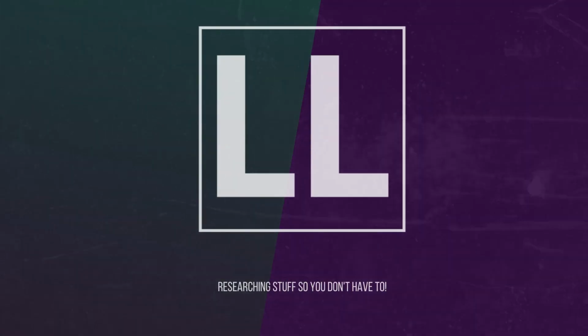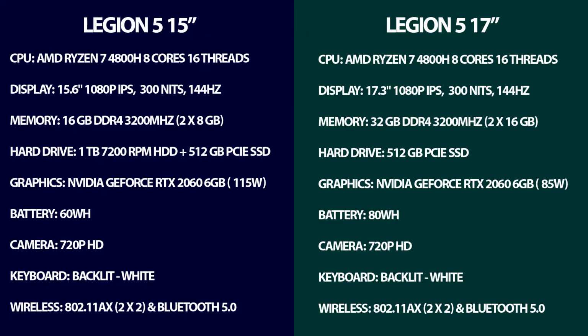Today, I'll be comparing the Ryzen Lenovo Legion 5 15-inch and 17-inch gaming laptops. The Ryzen version of the Lenovo Legion 5 is a very well-equipped mid-range gaming or video editing laptop. The specs for both laptops are very similar. Both feature AMD 8-core Ryzen 7 4800H processors.